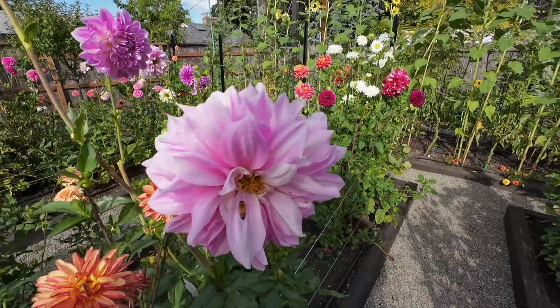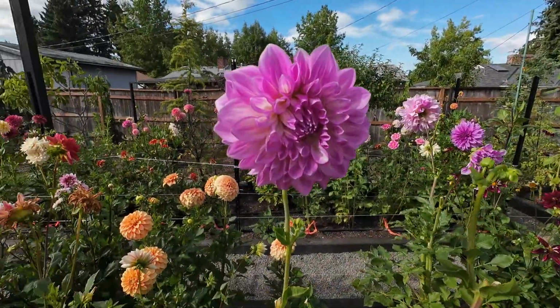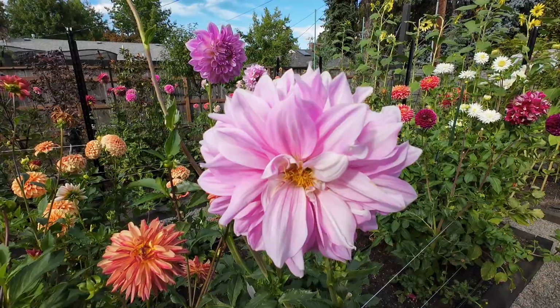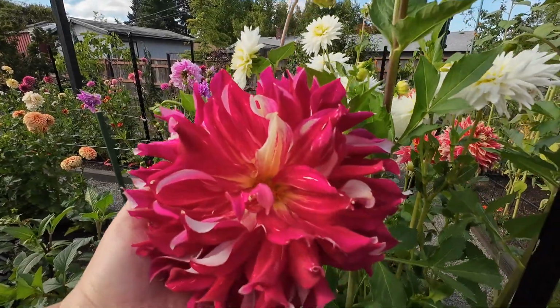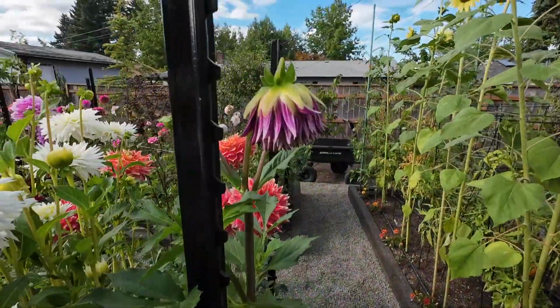Here's the variety that I'm not sure what the name is. This is what it starts out with, and then it kind of blows out to this. So if you have any ideas, please let me know. This dahlia is called Myth, and I like it because it's just very showy and beautiful. I don't love how they bend down though.